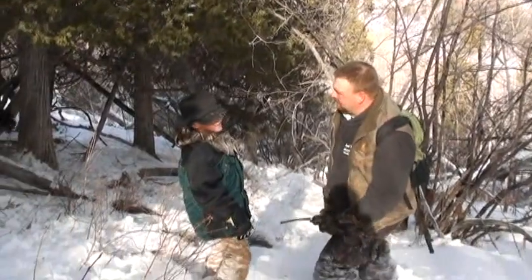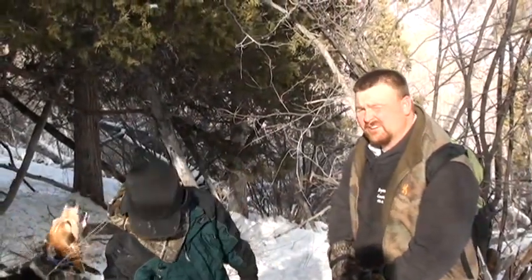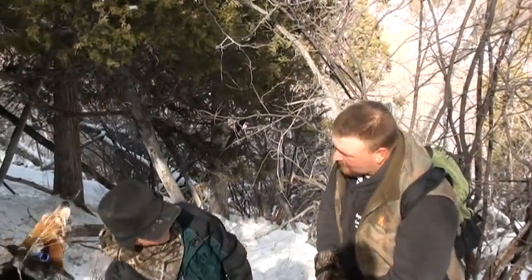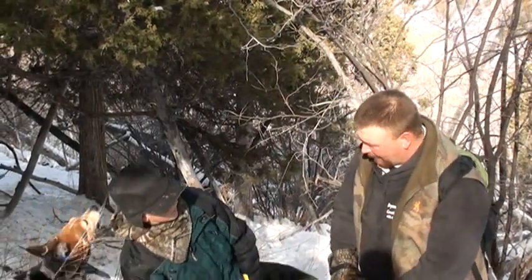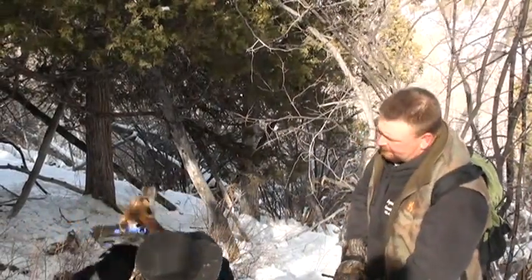Okay, Jarrett. This is the first lion of the year. You got us in mid-field. What's that? You got us? Yeah, it's your first lion of the year. I've got a tag for this area. Me and you found the track together. It's kind of a gray lion.